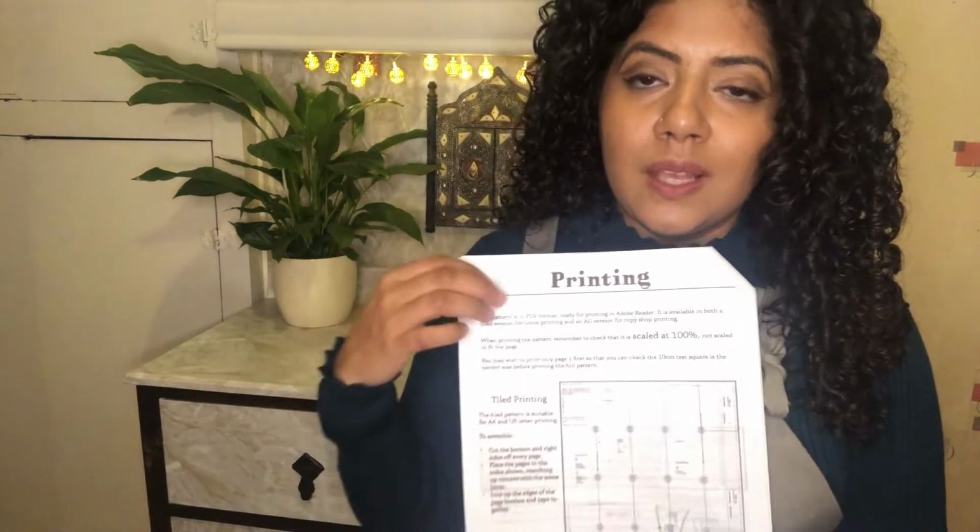The actual instruction booklet is really well laid out as well. I really like the font, I like the language used inside it. This pattern, I would say, is ideal for really new sewers. So you know how Tilly and the Buttons is really good for beginner sewers, because the instructions really talk you through making something step by step. I will say this is on par with that.